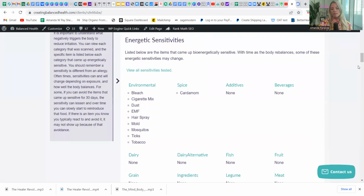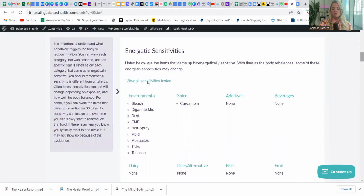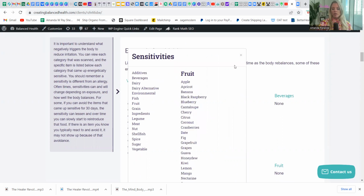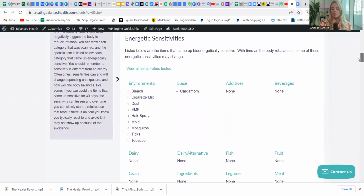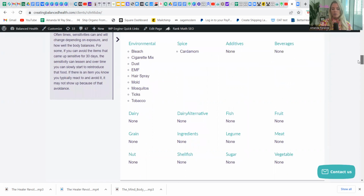Now, energetic sensitivities. This is one of the reasons I love Balanced Health also, because it scans for over 450 different sensitivities. You can see exactly what is tested for in each category right here. And the really amazing thing for me is that I no longer have eggs on here, which has been on all of my other ones.